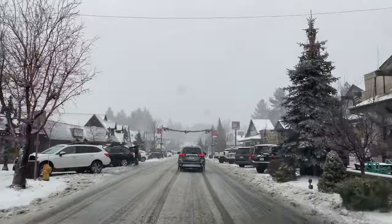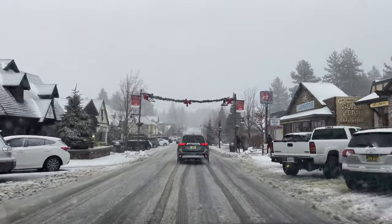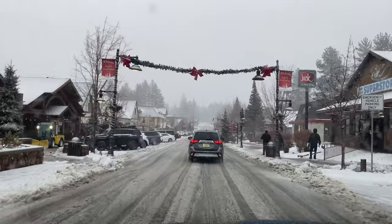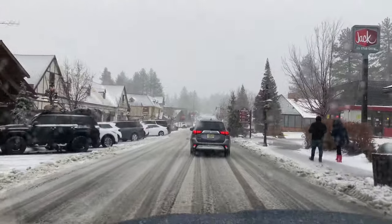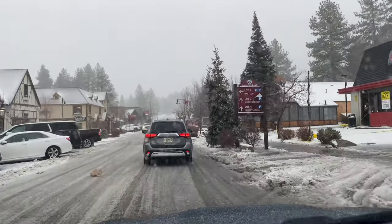So usually we would continue going. You know what? That's what we are gonna do. We're gonna take the back streets all the way to Moonridge, go through the neighborhoods and whatnot. I think that'll be great. Keep on teaching you guys these back routes to save you time.